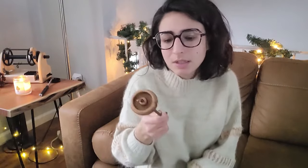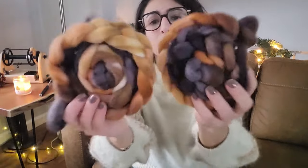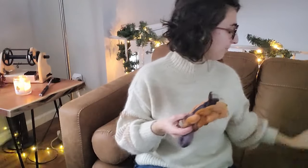And WIP number 4, my Bosworth, my sad empty Bosworth spindle. Just look at the char underneath. It's so cool. I love this spindle so much. And I have now broken the rest of my melanated Boho Babe braid in half. So I can spin this and then spin this end to end and then end to end on one bobbin and then fractal ply this with this bobbin and have a beautiful fractal spin.